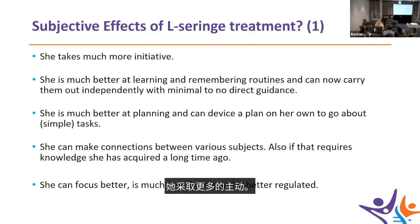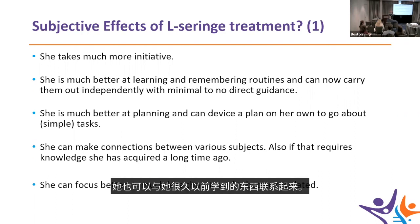She takes more initiative. She's better at learning and remembering routines. She is better at planning and can devise a plan to carry out simple tasks. So her executive skills have definitely improved. You can literally see the little wheels in her brain turning. She makes connections better. She can also relate to things she's learned a long time ago. Her focus is much better. She's better regulated.